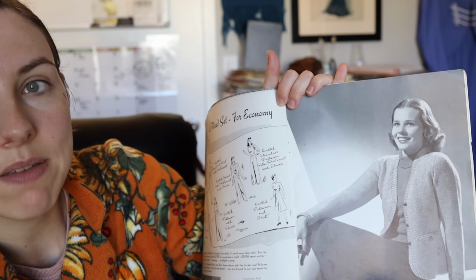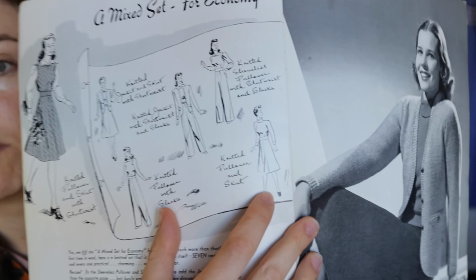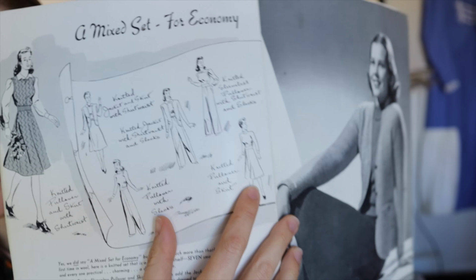I kind of want to save this one for my grand finale on Sunday. I think I'm going to wear the skirt with the pullover today. I did knit all of these in as close as I could to the original suggested colors, in the red and the green. So I feel like I'm going to look like I'm wearing a Christmas inspired outfit by wearing a red sweater and a green skirt, but we'll see.